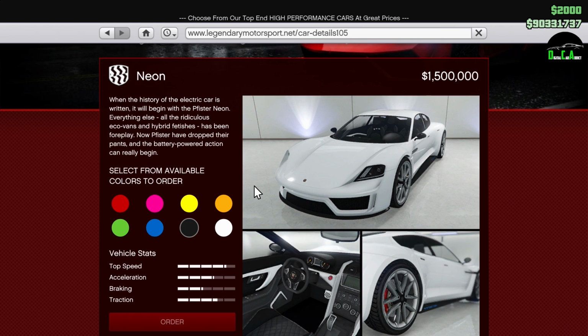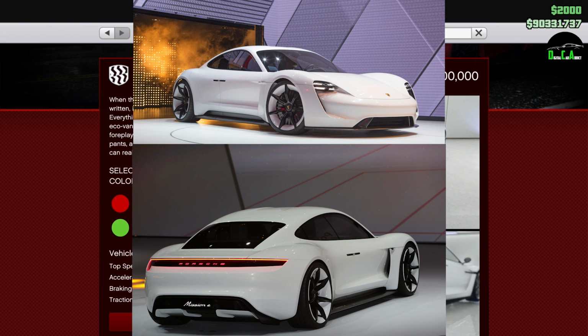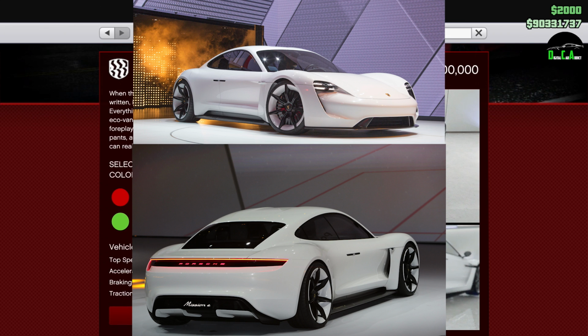Well, it's not true, actually. This car does exist in real life. It's called the Porsche Mission E, and it's a concept car that Porsche created. I'll throw some pictures on screen right now. So you can see a very, very large resemblance between that and this car.